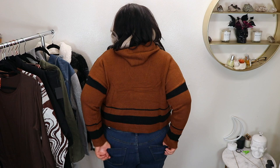Thing is, there are no front pockets. That's the only thing that stinks with some of Fashion Nova's jeans. They can be super duper stretchy, but a lot of the really stretchy ones don't have front pockets, which I get, I get, but I still would like pockets. There are back pockets though.